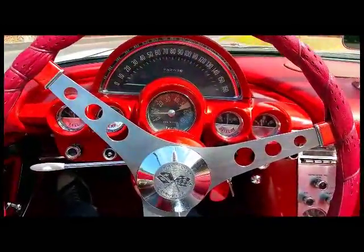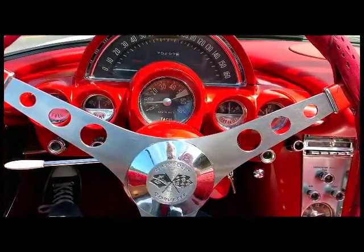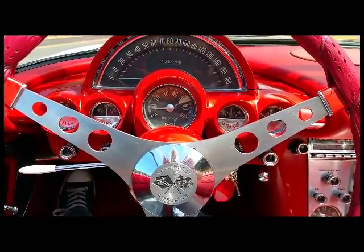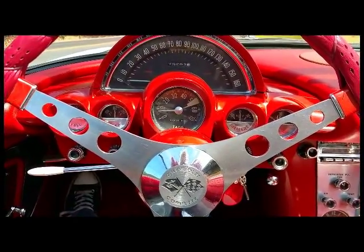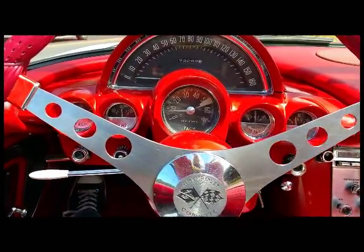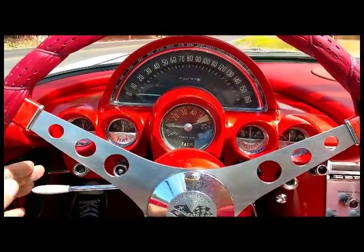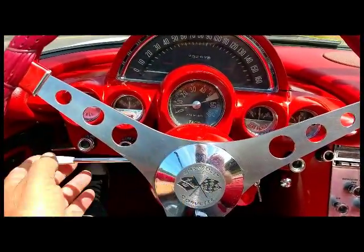All right, just in is this beautiful '59 Corvette. This is a dual carbureted 283. Everything works great. The car is beautifully restored. All the gauges here are in working order. The blinkers are blinking. The horn is honking.